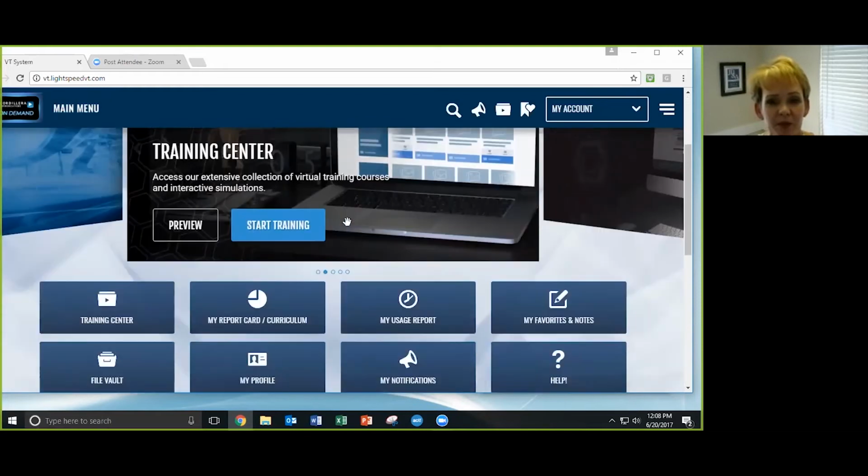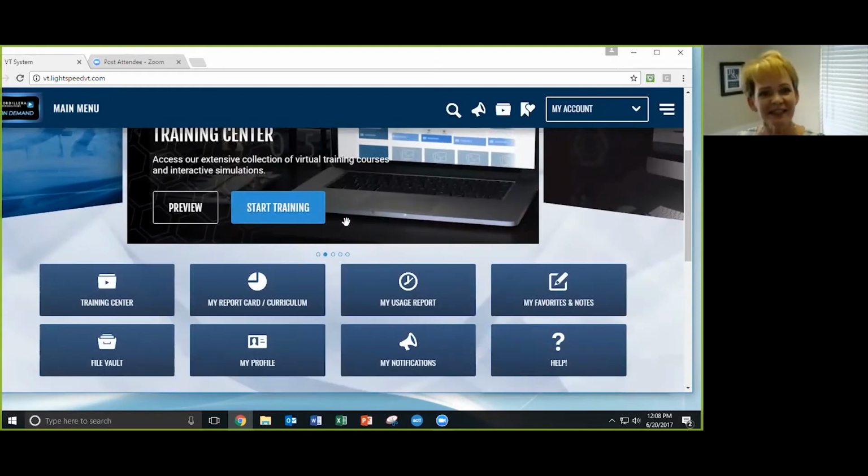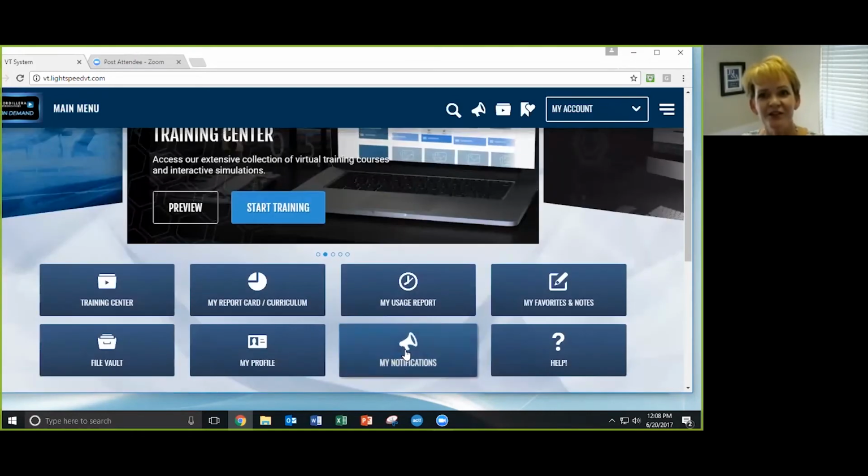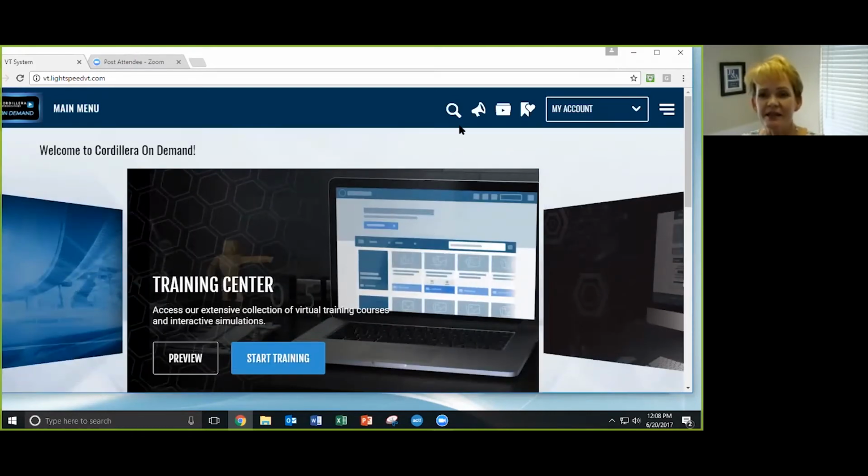Now, below that are still the account executive quick links, so you can still get to the training center here or your report card or see your usage report. And then you've always got your usage month to date scrolling down below that. The third change is that these icons right here have been updated.